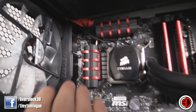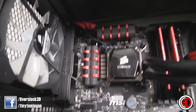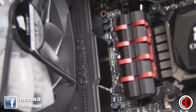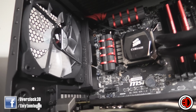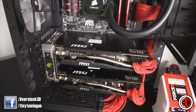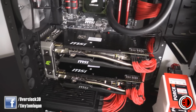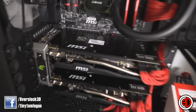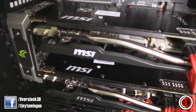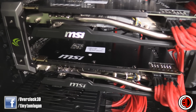I have to kind of remember that I'm creating a shadow up here, so it is quite difficult to do. Maybe I'll zoom you in a little bit, there we go. We've got the MSI Gaming 9 in there. Graphics cards are the new gaming GTX 780 6GB gaming cards. You can tell that they're the new ones because they've actually got a back plate on, and they look awesome. It just cleans that back up so much nicer.